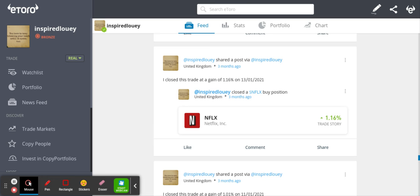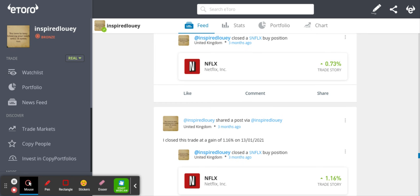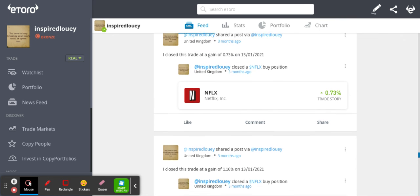Now, this is not going to make you a millionaire. If I've got 100,000 trading money in my account, and I get 1% on that, obviously that's going to be a lot of money. But I haven't got 100,000. This is only a couple of hundred. But this is a really good way to grow your money. Instead of saving it, you could be putting it in here, buying and selling stock.